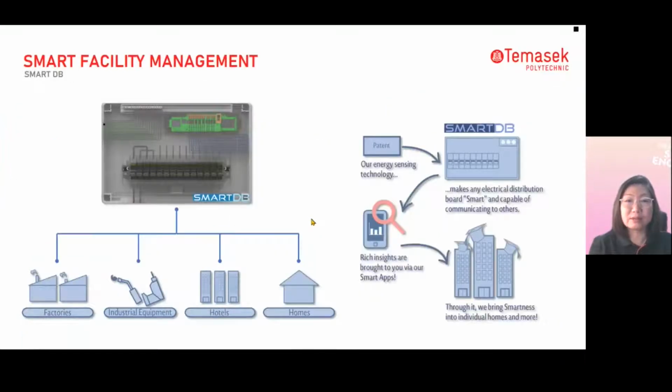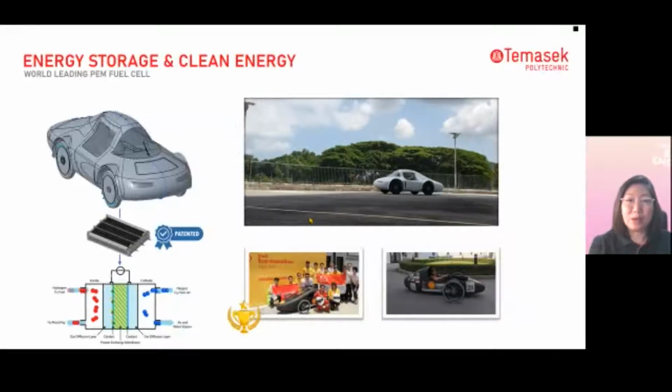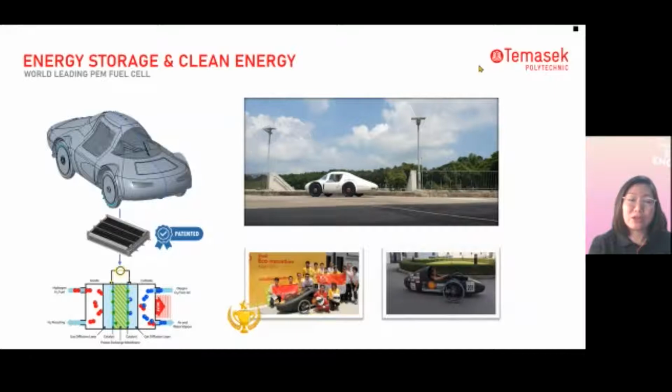And the next one is the Smart Distribution Board, our sensing technology that makes any electrical distribution board smart and capable of communicating to others. This, coupled with the smart apps, was also developed by our own staff and students of Temasek Polytechnic. Now, the last one, but not really the last one, is our Eco Marathon Energy Storage and Clean Energy. This is our world-leading PEM fuel cells, which are actually patented.